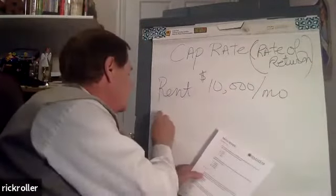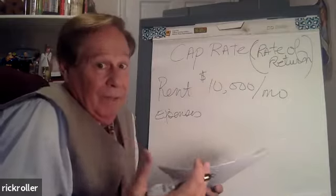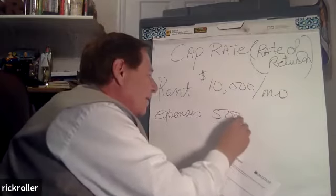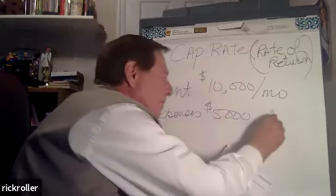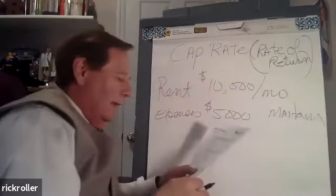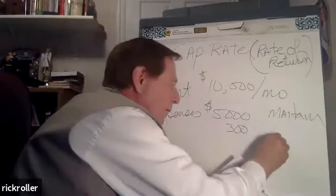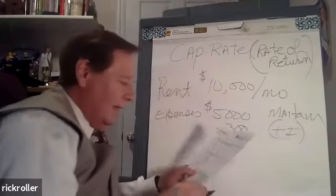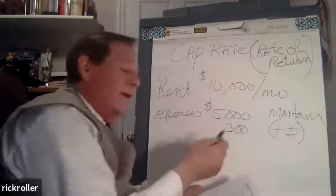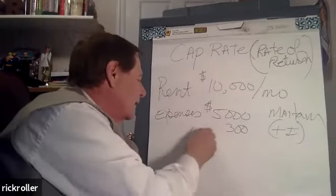Okay, and expenses. They have expenses, so they don't just keep all the 10 grand. They have to pay expenses. And expenses include $5,000 in maintenance. Also, there's $300 in tenant improvements. That's called TI, tenant improvements. And they're figuring the market right now is paying or demanding a 6% cap rate.